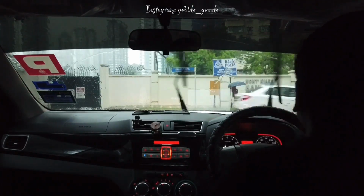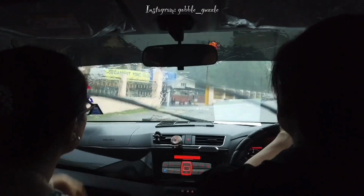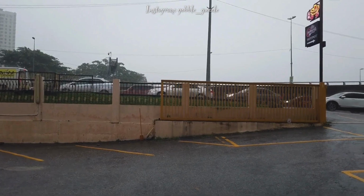The sky really opened up big time just when we were about to leave for dinner, and we trudged through the very slow traffic, and finally we are here.